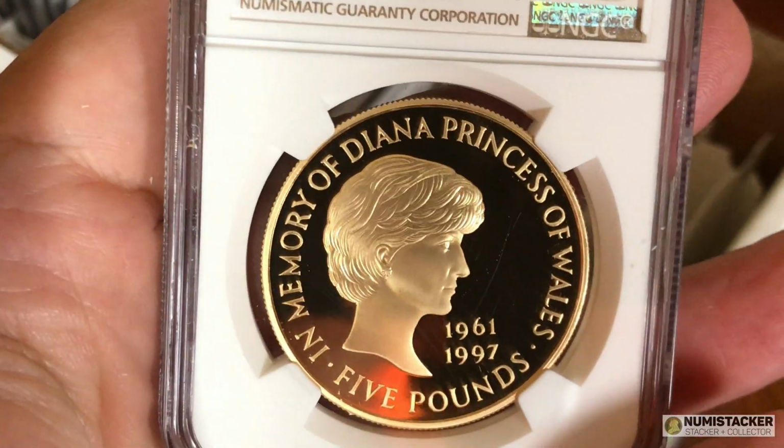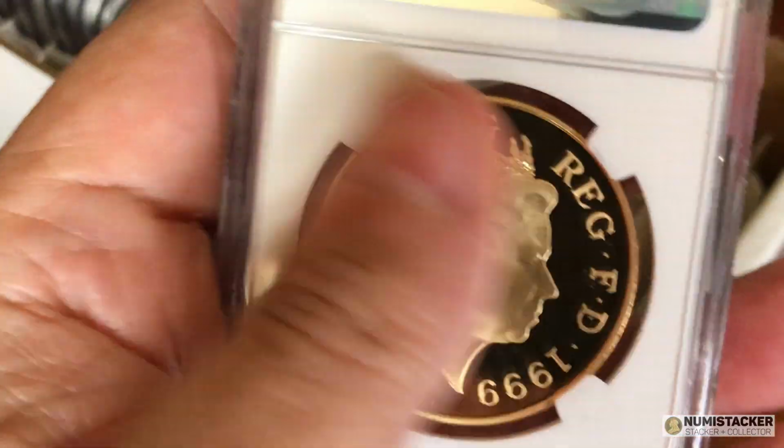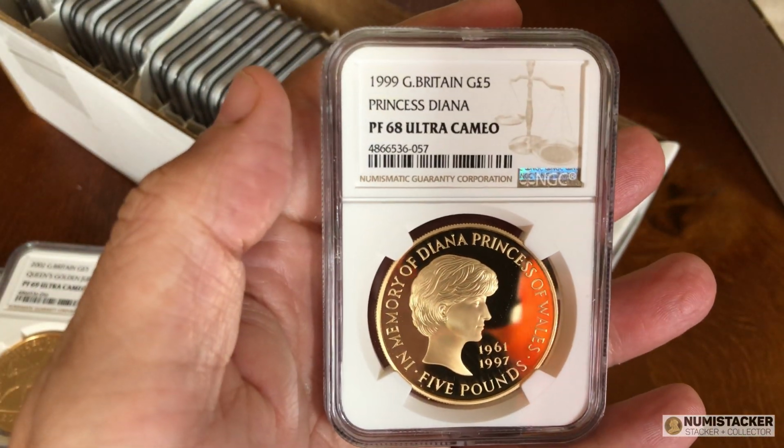Diana. We all remember where we were when Diana died. I certainly remember where I was. I was in a hotel in Rimini enjoying a nice summer holiday.